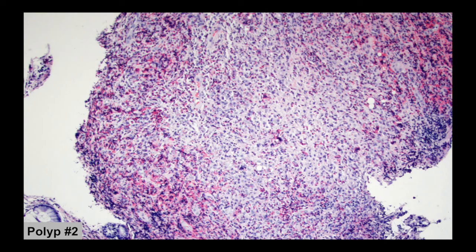The second polyp is from the colon. You can see in the lower left some normal colon mucosa there, and this at first glance looks like some sort of inflammatory polyp, except what stands out here is that there seems to be a fairly prominent eosinophilic infiltrate, and there are some larger, maybe somewhat atypical cells in the background.